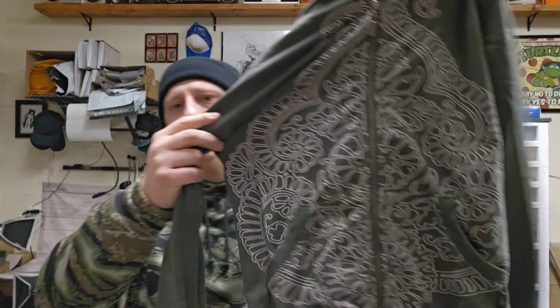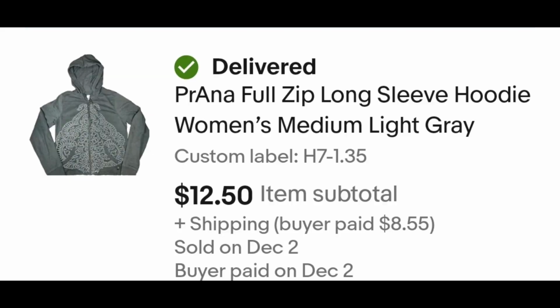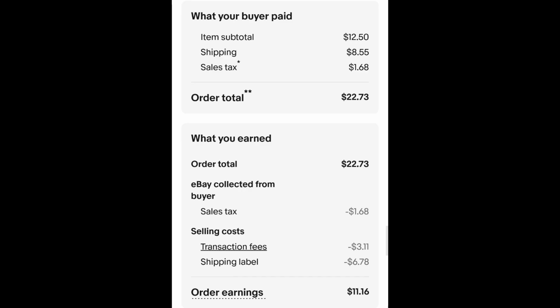Same situation here. Prana is a bread and butter brand. I thought this pattern might be kind of cool. I paid $1.35 for this sweater, and it sold for $12.50 plus shipping. The buyer's all in at $22.73, and after fees and shipping, I get $11.16.